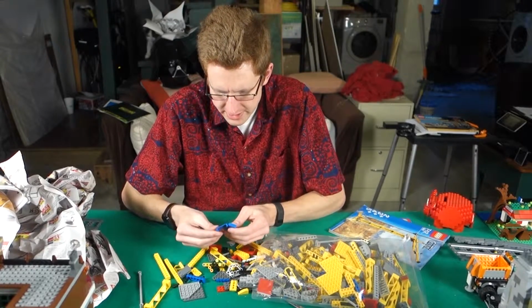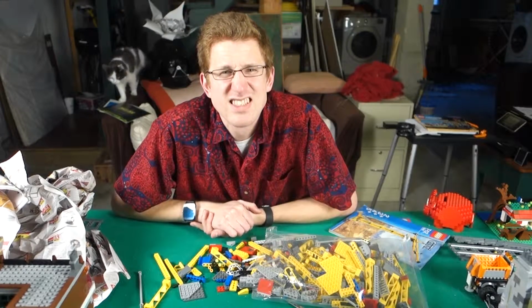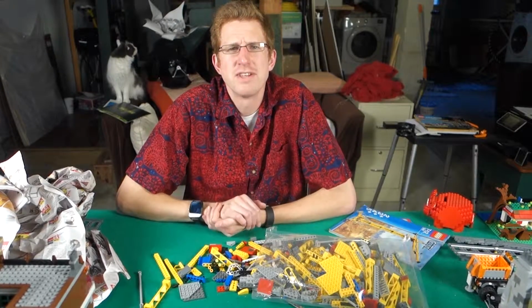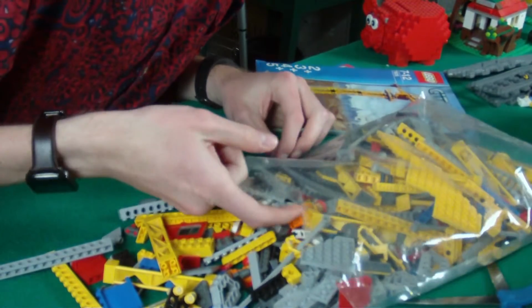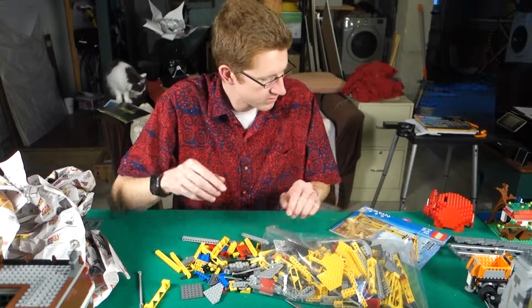The price I ultimately got this for was, I think it was about $70. Oh, there's a cat. Hi, cat. So I think I got this for about $70. It looks like it's all there. It looks like it's in really good shape. Some of the pieces are a little bit dirty, but not too bad. And it's got the instructions.